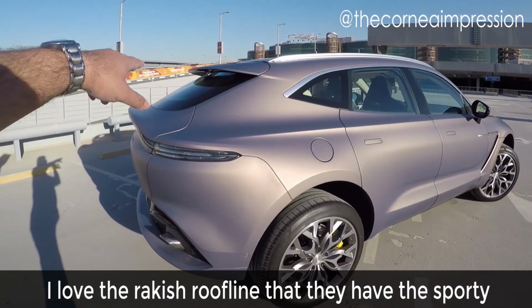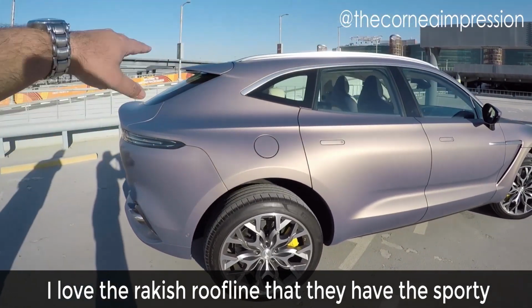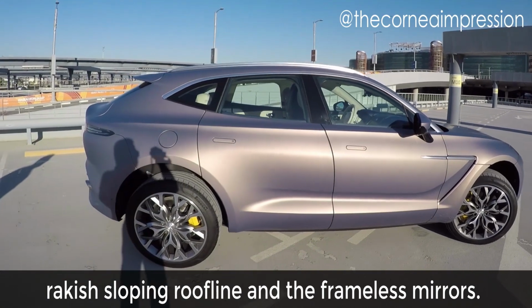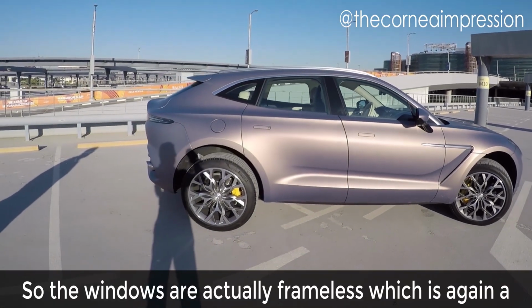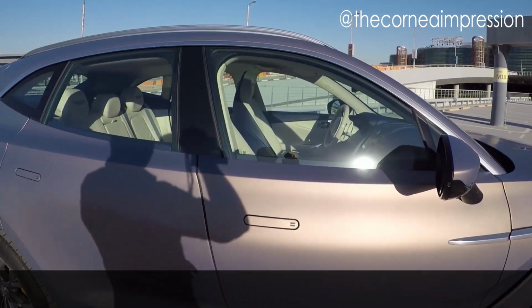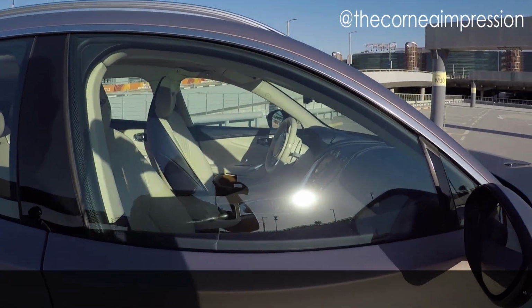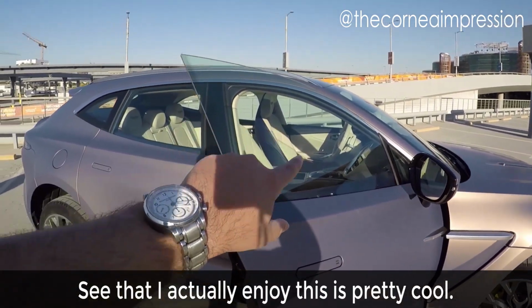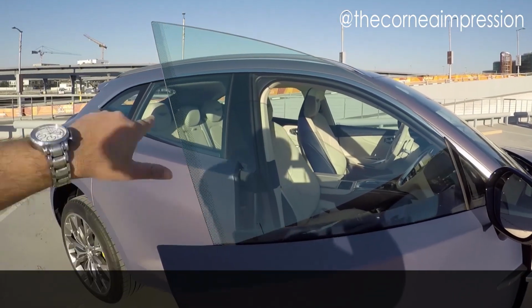I love the sporty, rakish sloping roofline, and the frameless mirrors. So the windows are actually frameless, which is again a sporty look on the car. See that? I actually enjoy this. This is pretty cool.